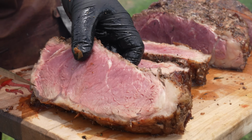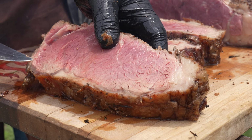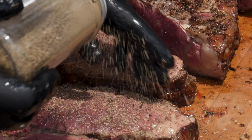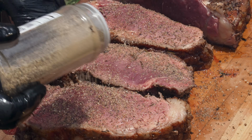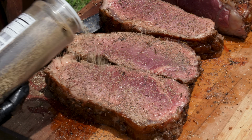See this part? I want to show you how the fat protected the meat. Dry it a little bit here because it's not perfect, but see, we create a seal and we cook it all the way. So now we're gonna season it. Just a little bit of Texas SP, just to add to the crust. Okay, are we ready? I said, are we ready? Vamos.